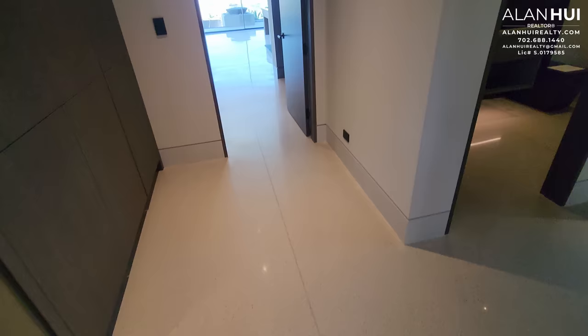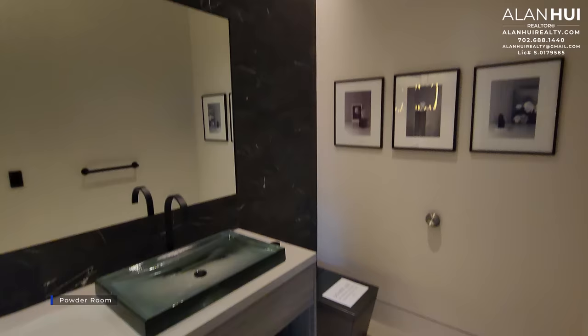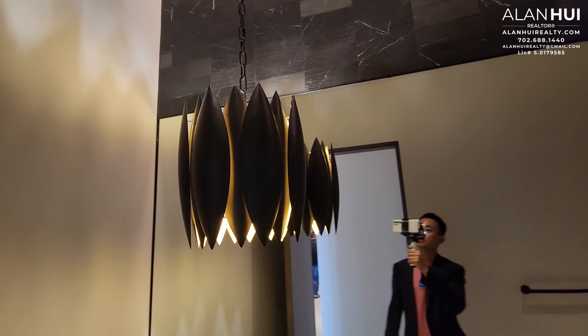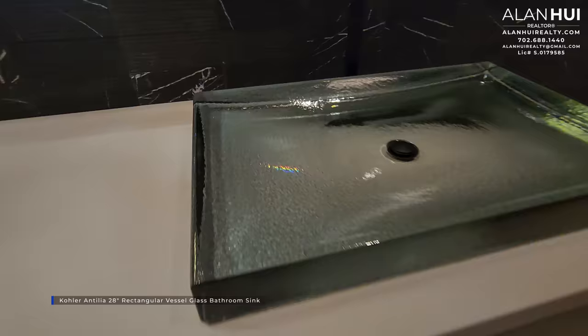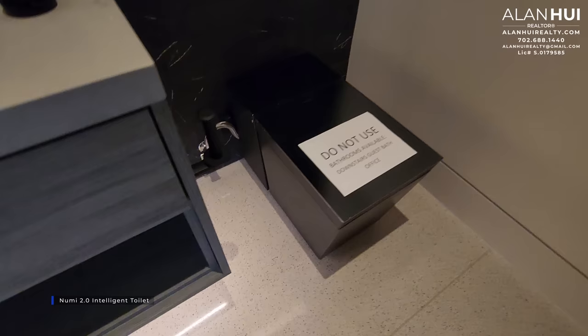The first room here is your powder room. This home will feature 8-foot interior solid core doors throughout. The powder room is beautifully decorated. There's a full height tile splash, floating cabinets. In the powder room, we have this Kohler Antilia 28-inch rectangular vessel glass bathroom sink. And this is your handle for the faucet. This toilet is called a Numi 2.0 intelligent toilet. And these are the controls.